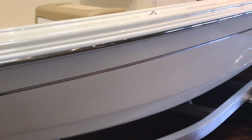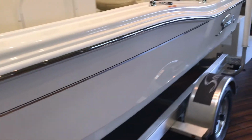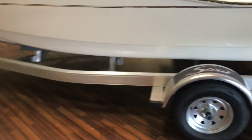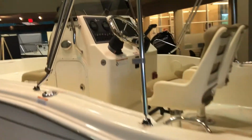Looking on the outside, this one's got the integrated stainless steel rubber rail insert. That is a standard feature of the Scout boats. We've got a custom all welded trailer for Magic Tilt that is packaged with this boat. That is included in the promotional pricing they offer on this boat.